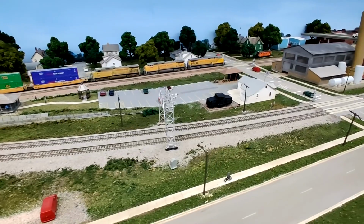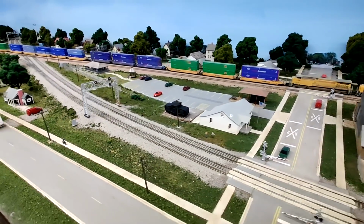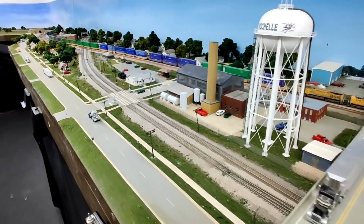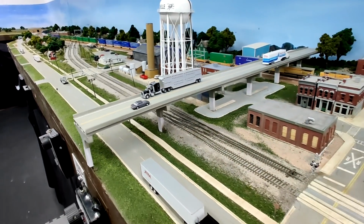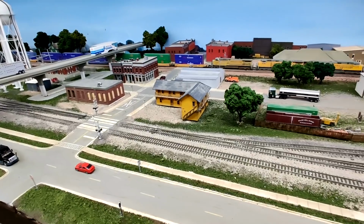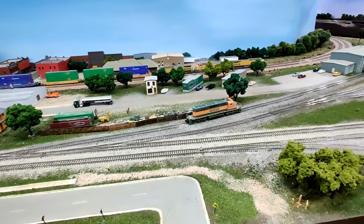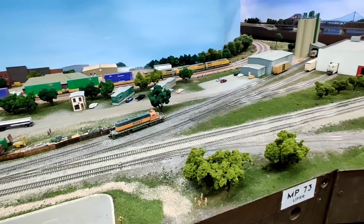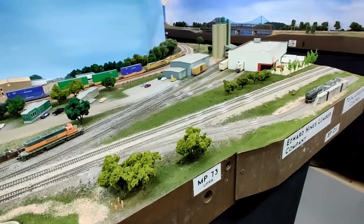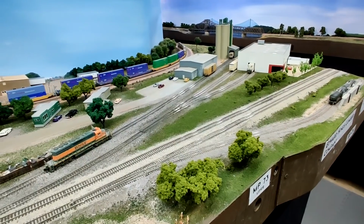And I'm also looking forward to continuing to work on other areas of the layout. In addition to this area, by the way, I also did River Forest. Might want to check one of my previous videos to see the work that I did in River Forest. So definitely got a lot done. Here you have the most recent area that I've done here in Rochelle. Overall, though, I've been very happy with how everything has turned out.